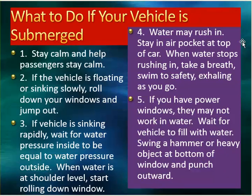What to do if your vehicle is submerged. Stay calm and help passengers stay calm. If the vehicle is floating or sinking slowly, roll down your windows and jump out. If your vehicle is sinking rapidly, wait for water pressure inside to be equal to water pressure outside.